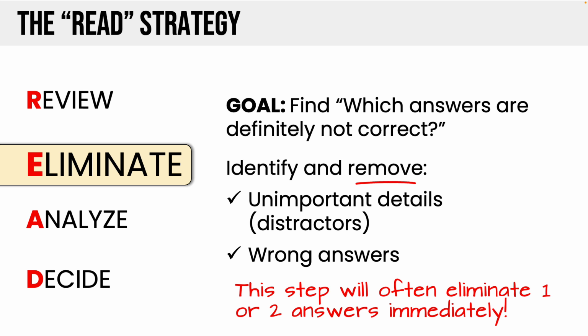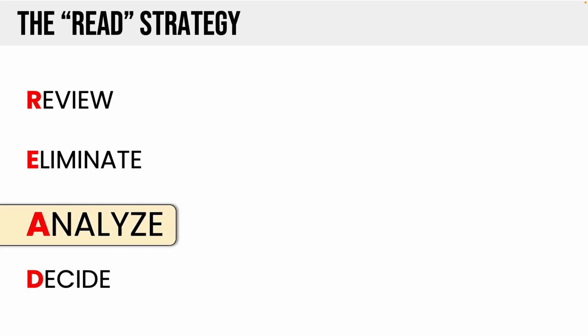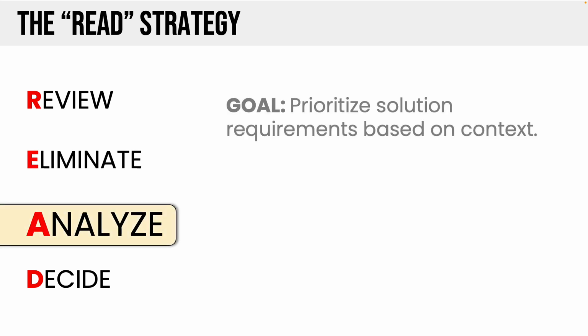Even if we don't for sure know the correct answer, we're now down to 2 options instead of 4. It doubles our chances of even guessing correctly. And that's what the system is about: getting to that correct answer more reliably, increasing the odds that you'll get the right answer. So then we analyze our options here. We've eliminated the wrong answers.